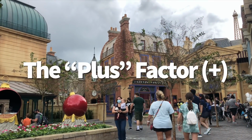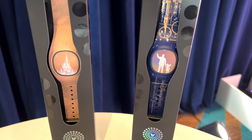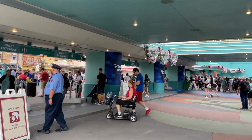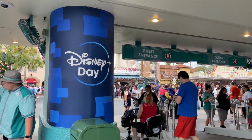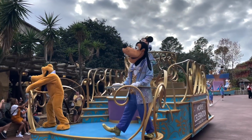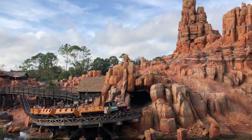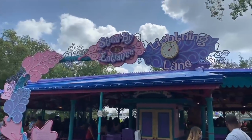Next on our list of tricks Disney World uses to make you spend more, the plus factor. Okay, so if dropping the dollar sign means spending more money, then what sign should we be on the lookout for next? How about that plus symbol? We've all seen the pattern: Disney Genie Plus, Magic Band Plus, Park Hopper Plus, even Disney Plus on our TVs. If you see Disney adding that plus symbol after a certain new experience or feature of theirs, what that really means is that you're probably going to be paying more for extra benefits. And these benefits can come in handy for sure.